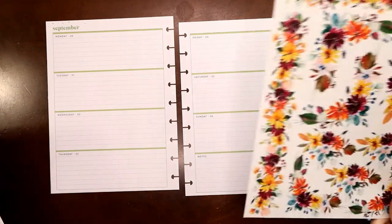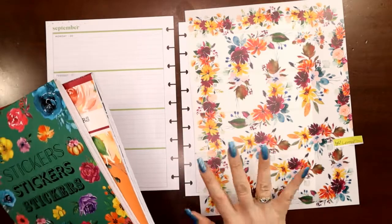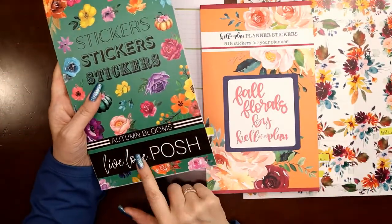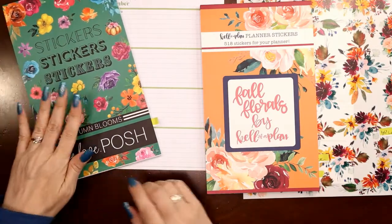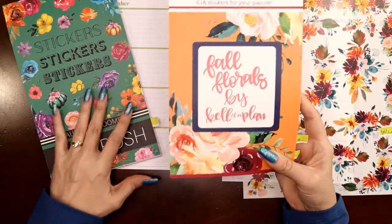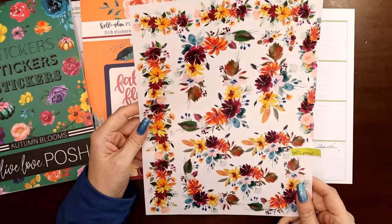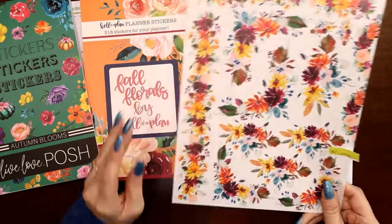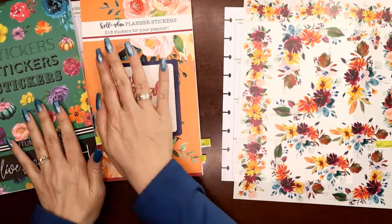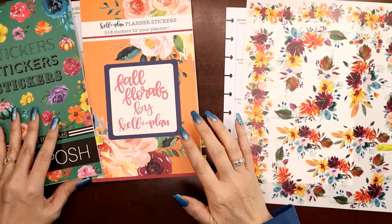So what I'm going to do though is I do 5 spreads a week, and I'm going to do a fun little comparison. At least for me, I think it's going to be fun. I just got the Autumn Blooms book from Live Love Posh, and I have the KellofaPlan Fall Florals book. And I have my own stickers that I printed just because I really wanted to play with fall colors. So I am going to pick a spread this week and use a different set of stickers in each spread so that I can get a good feel for how they compare.